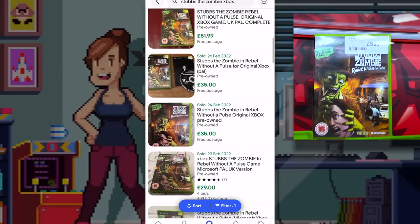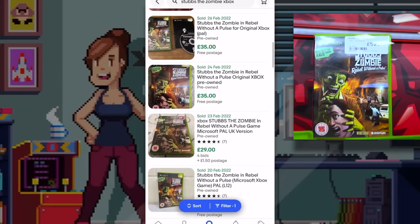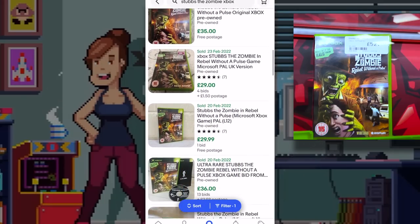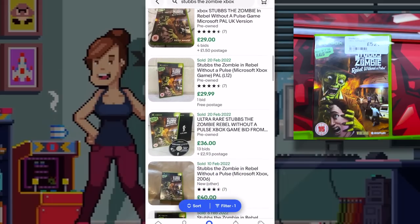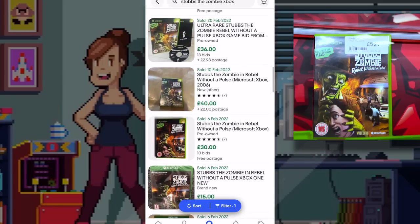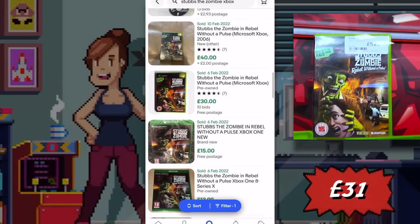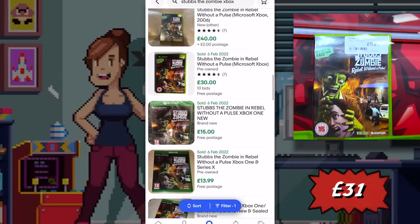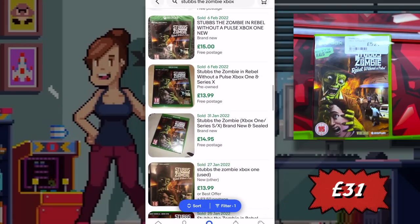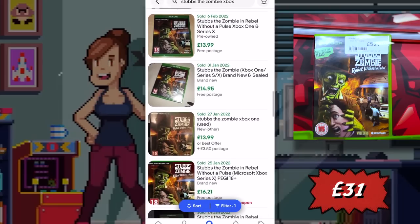Clearly somebody in the marketing department is going through these sold listings, I believe, and taking averages and utilizing that to make their price points. So, Stubbs the Zombie on the original Xbox has dropped in price, £52 here in the CEX, but it's massively cheaper if you go to eBay. So you can definitely save yourselves a couple of quid.